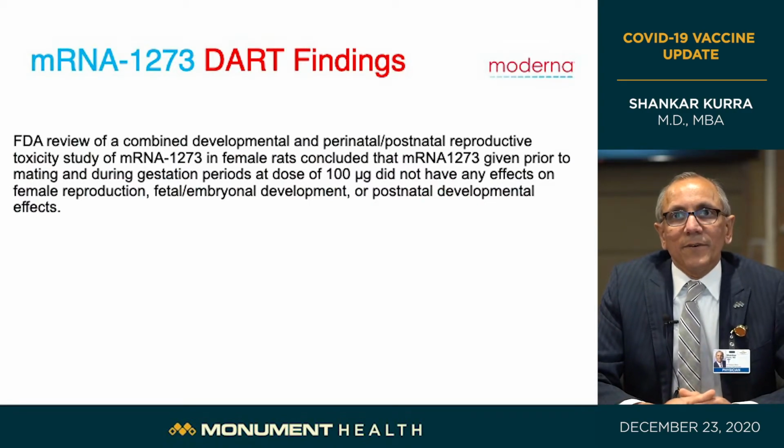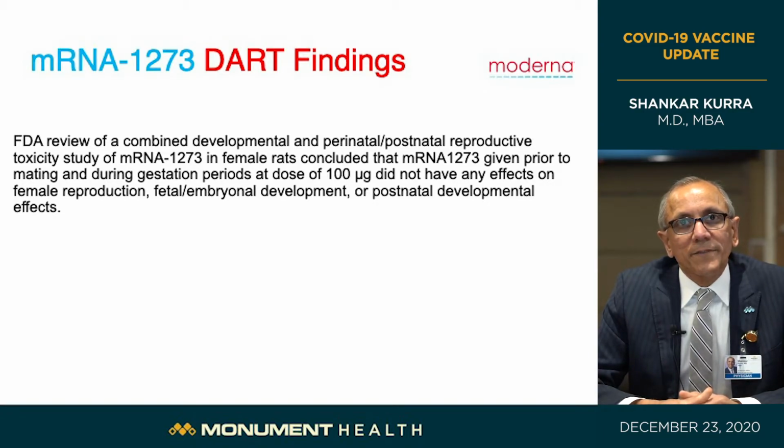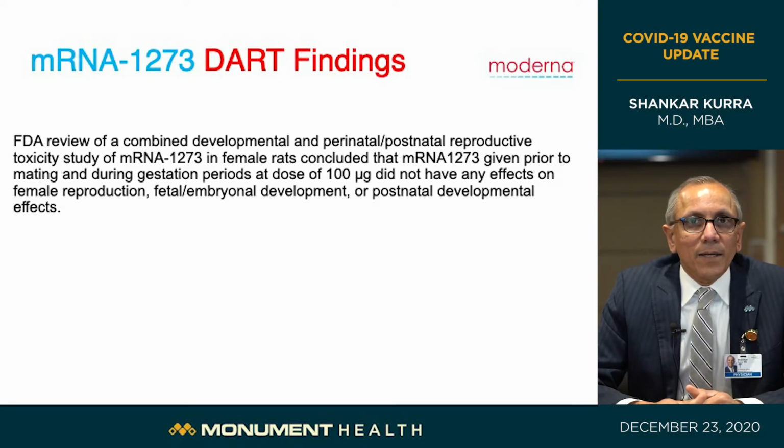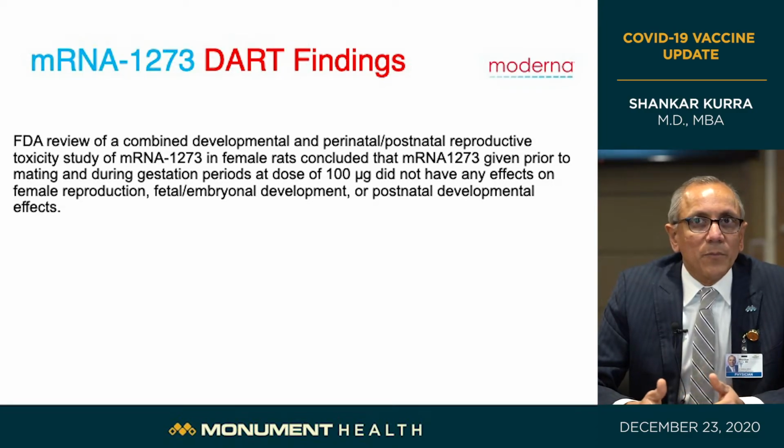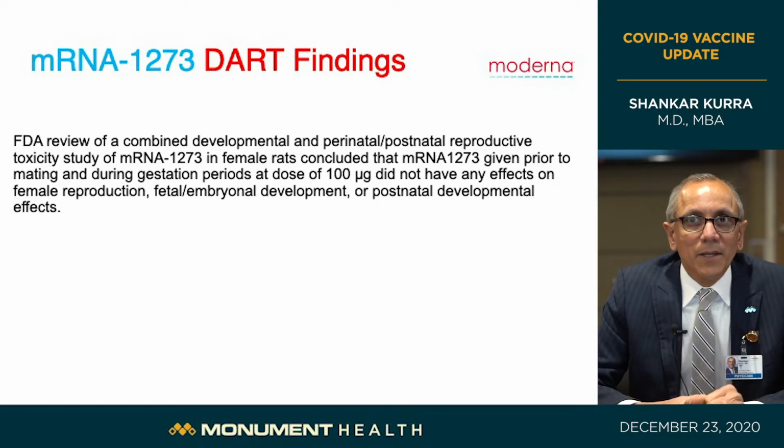And I want to give a small summary of the DART findings. DART stands for Developmental and Reproductive Toxicity Studies. These trials cannot be done in humans for ethical reasons, so this is done in animal models, here female rats.